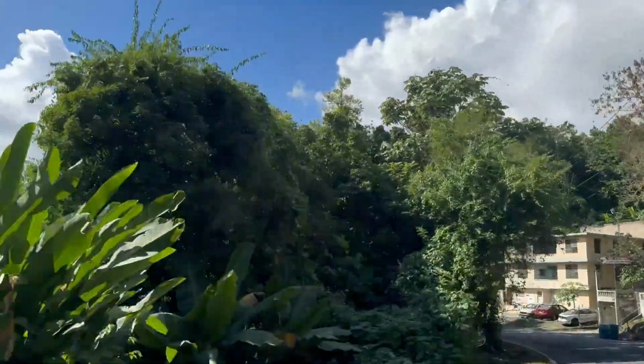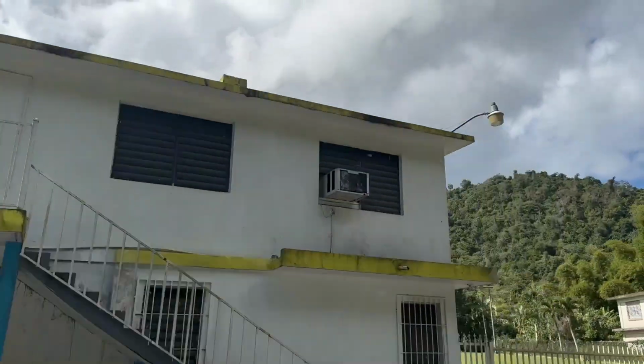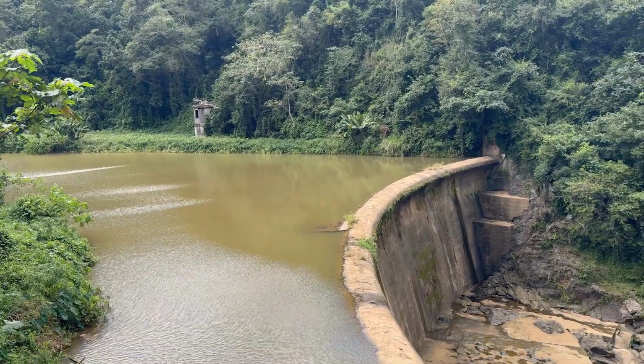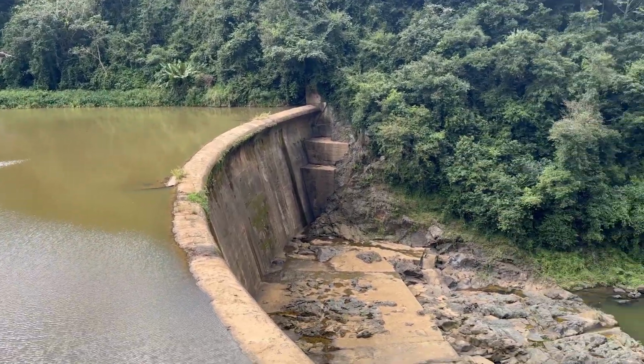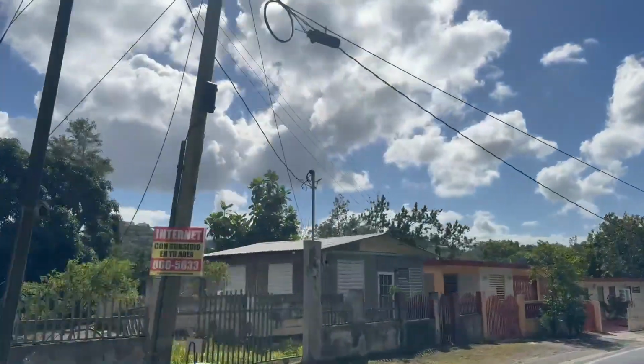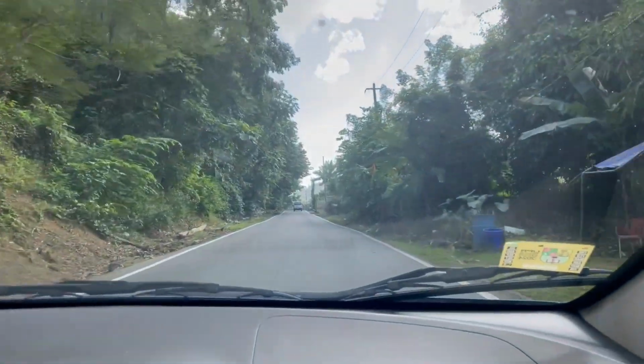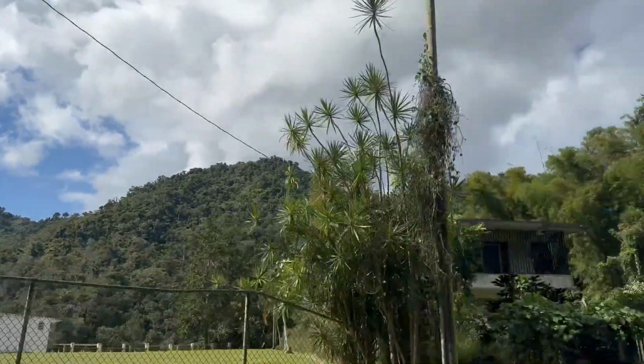Next, we hit the road again in search of some waterfall slides. We traveled all over the mountains of Puerto Rico and saw lots of cool scenery. We stopped at a dam, saw some poor mangy dogs, then continued on. We never wound up finding the falls, but the 3-hour drive was full of amazing sights and good conversation.